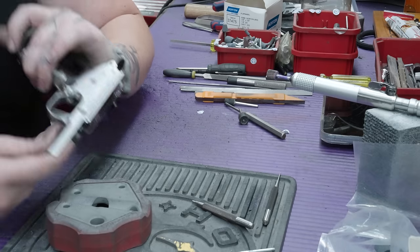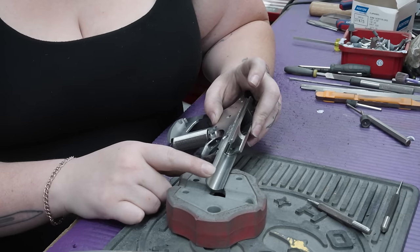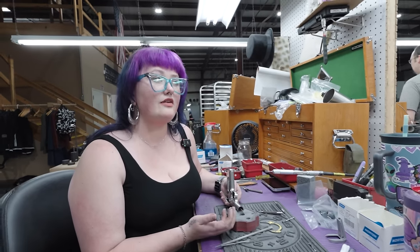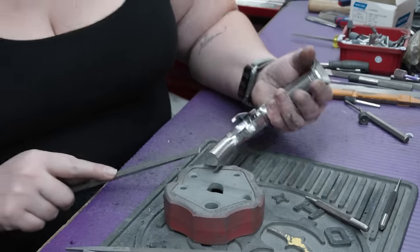Okay. So primarily what I do is cut down all of these sharp angles all around the front of the dust cover here. I try to do a 45 degree angle, but I do it by hand. So I don't know that it's 45, but it's close.